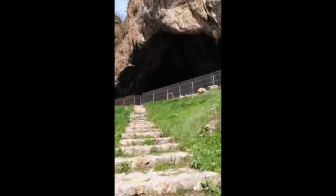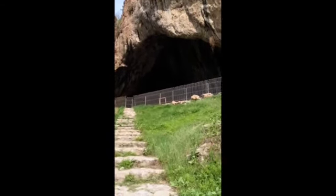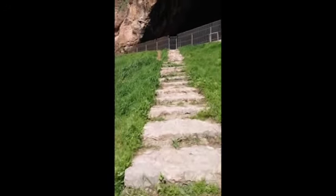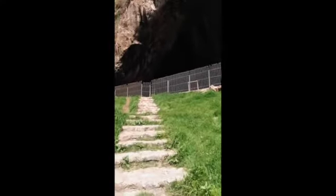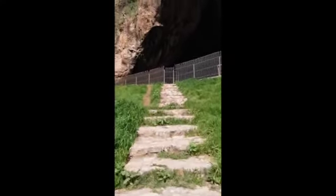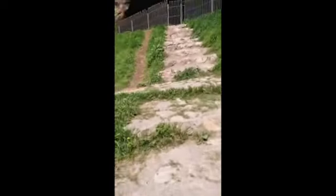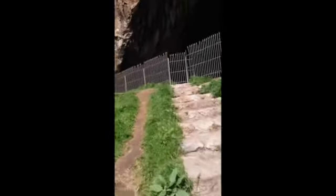Now, okay, these steps head straight to the cave mouth. And there she is, Shanidar Cave. Okay, the fence. Now, when Seleki originally dug here, no fence, no pavement, obviously, but local herders used to shelter here during the winter. Not so anymore. But even when Seleki excavated in the winter of 51, there were still people using the cave as a home.